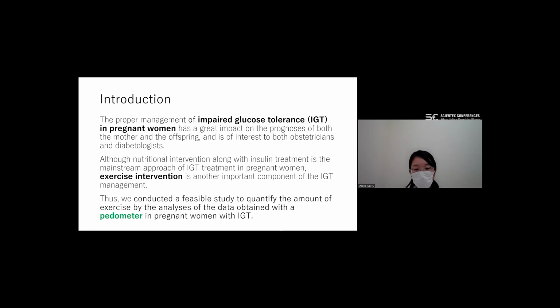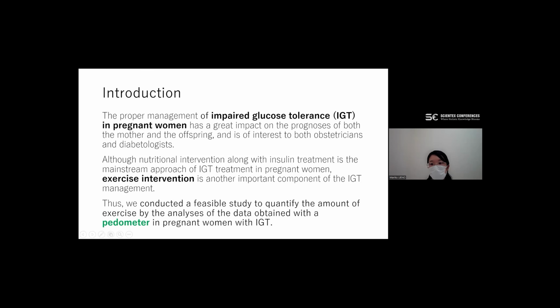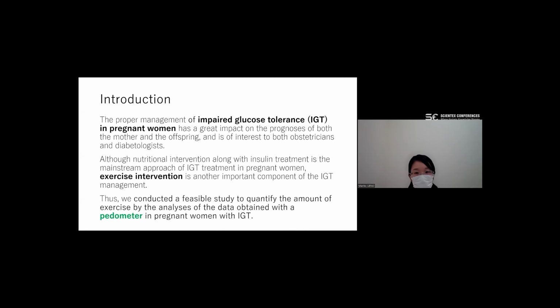Introduction. The proper management of impaired glucose tolerance, IGT, in pregnant women has a great impact on the prognosis of both the mother and the offspring and is of interest to both obstetricians and diabetologists. Although nutritional intervention along with insulin treatment is the mainstream approach of IGT treatment in pregnant women, exercise intervention is another important component of the IGT management.